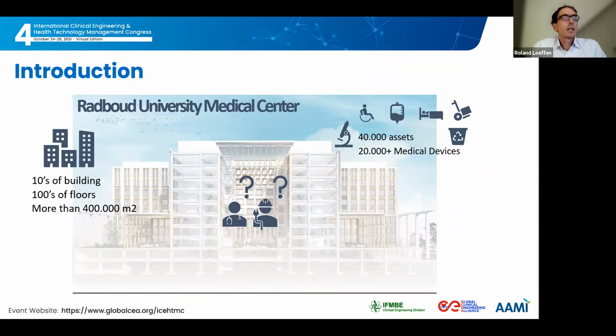The Radboud University Medical Center is a large academic hospital in the Netherlands, which consists of a campus of tens of buildings and more than 300 floors, and in total more than 400,000 square meters of surface area. And in this hospital there are a lot of mobile assets and also a lot of medical devices moving throughout the hospital. And you can imagine that the care professional, but also the clinical engineer or service engineers and other service personnel has a hard time finding stuff.